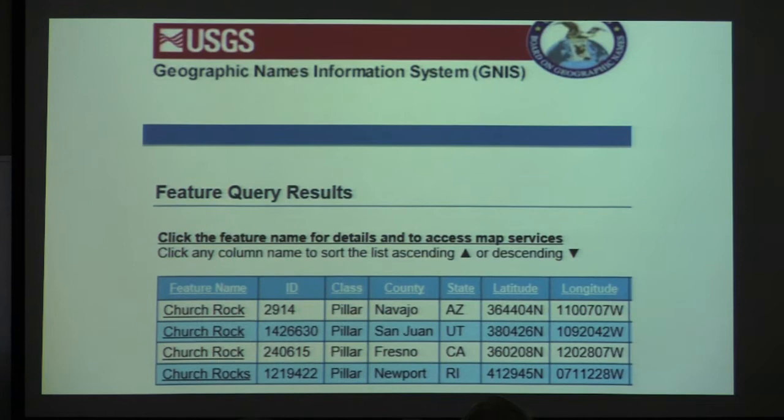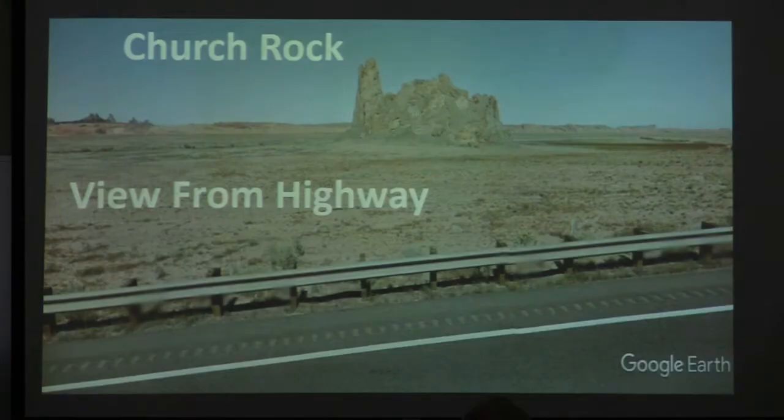You have to be careful because there are four Church Rocks in the U.S. Search for Church Rock in Arizona. There's also a Church Rock in Utah, California, and Rhode Island. Church Rock, as viewed from the highway, is an intrusive erosional remnant.